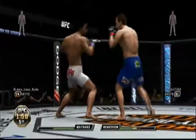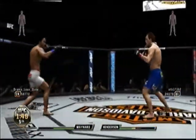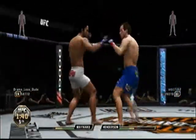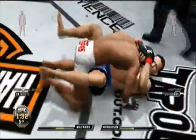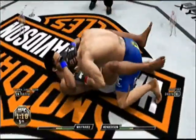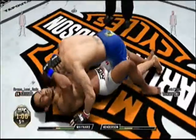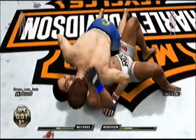Under 2 minutes remains. Good counter though, Joe. Back and forth. He shoots in. Relentless takedowns here. 90 seconds remains in the fight. He caught the leg. Got a takedown again. He passes to half guard. Side control. Very nice. Moved into side control.